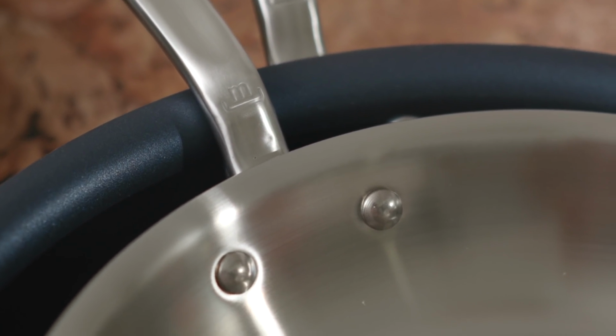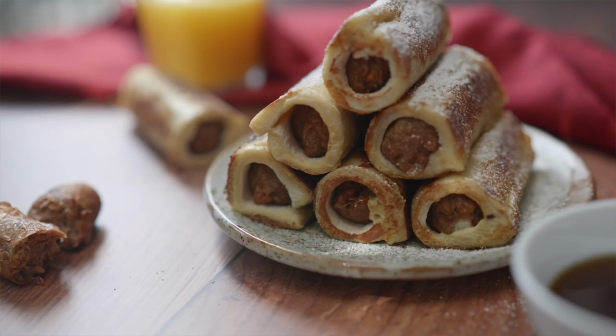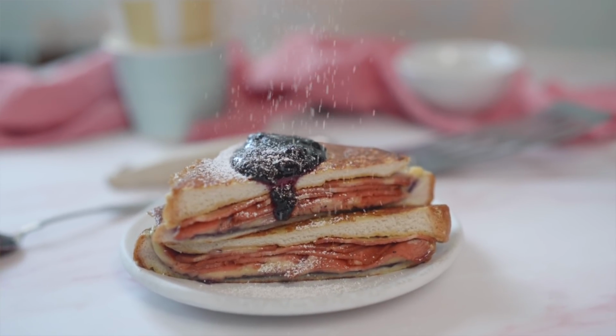My French toast recipe that's on my website and also in my cookbook is a fan favorite of you guys. So I didn't want to mess with that too much. I just wanted to add to what was already there and give you 3 different variations. The first one we're going to do is a pumpkin French toast. The second one is sausage French toast dippers, like roll-ups. And the third one is going to be like a Monte Cristo, but veganized. One of the best things about most of these recipes is that you can do everything in the blender.